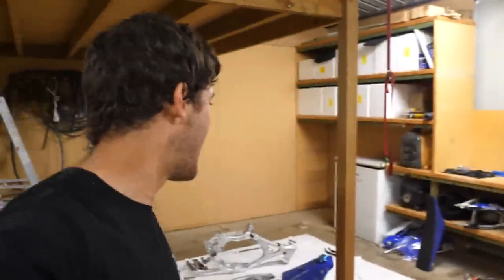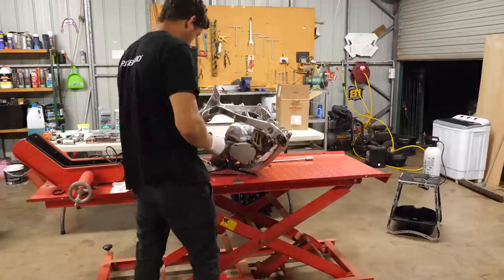Obviously, I wish I could have got everything vapor blasted and looking schmick like everyone else that seems to be doing the builds, but I didn't have the budget or the time, so just a bit of old-fashioned elbow grease going into this bike. And yeah, it does look a lot better, so I'm excited to see it together once I piece these parts together. I'll go through all the parts as I build the bike in a bit more detail, what I chose and why I chose it. But yeah, I'll get into it.